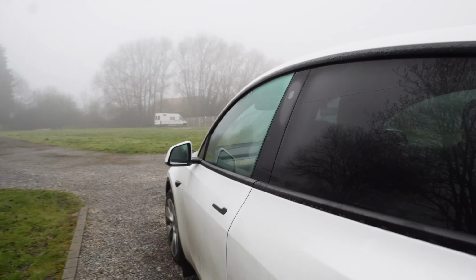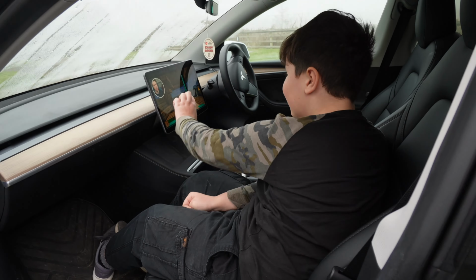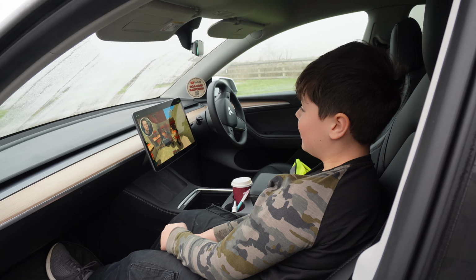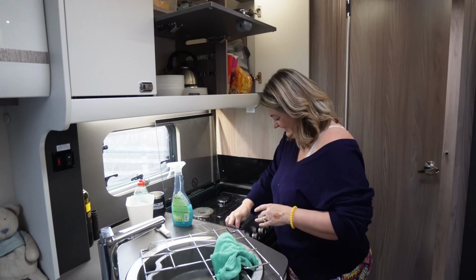So there's no TV in here, and George's iPad needs charging, so look where he is. He snuck out to the car. And you're watching YouTube? Yeah. Run out of data on my phone, so I've come in here. Right. Fantastic.